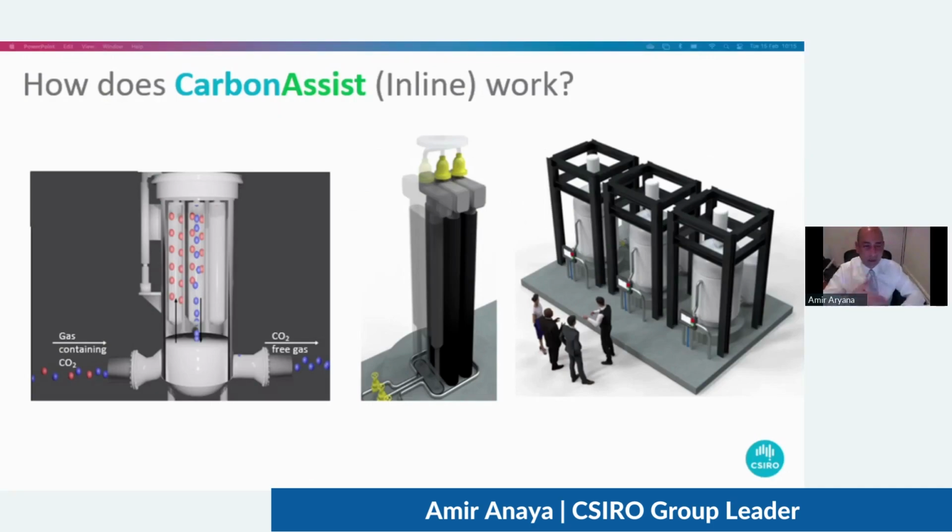So we have a 3x3 system here, and this is the 1 kiloton per day system that we're currently underway with the designing and certification of. So it's a little bit different to the direct air capture, and it's got a much higher capacity, in essence. Next slide, please.